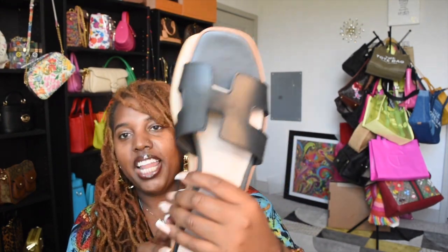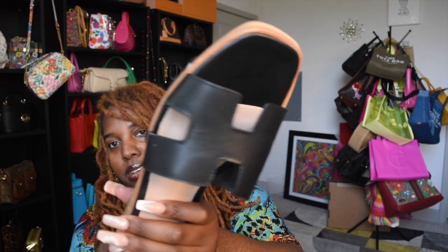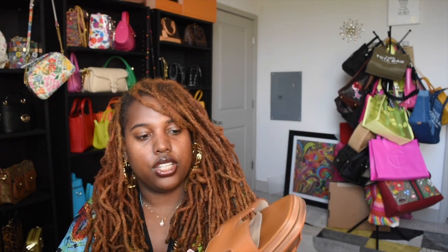So then I got the black version. Y'all, when I say I got all the colors out there. But these are the black versions. I think these are so cute. It's just simple chic, and that's what I like about the shoes. I feel like you could dress them up or dress them down. If you want to go out to breakfast, you could still wear them. If you want to go do your errands, you could still wear them. I think it's cute.